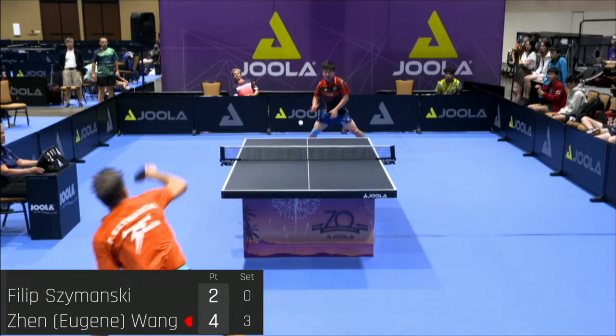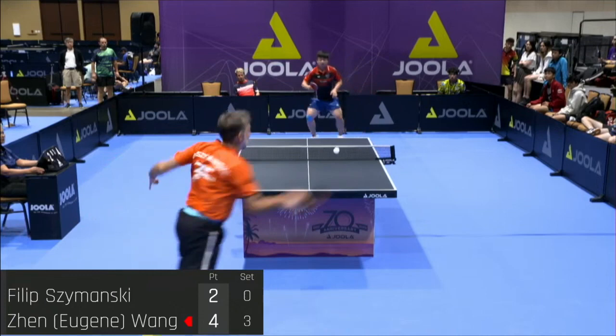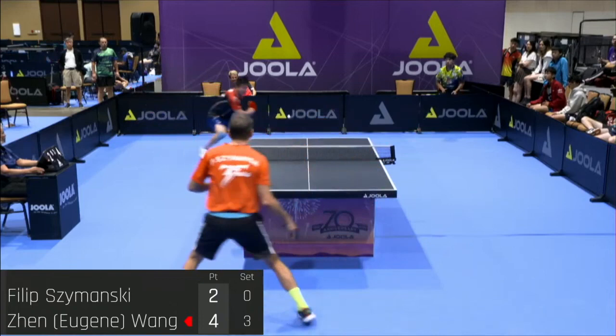This is heating up to be a great rally. Oh my goodness. Szymanski moving back onto the front foot. Gene holding that defense strong, goes around the net. Oh my goodness. Oh! This is what we love about table tennis.